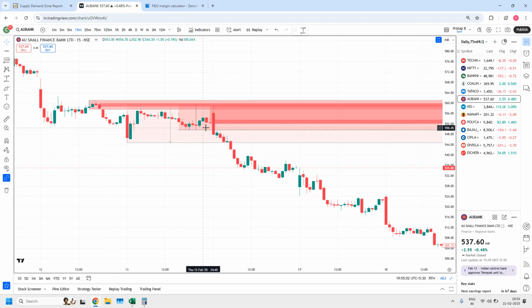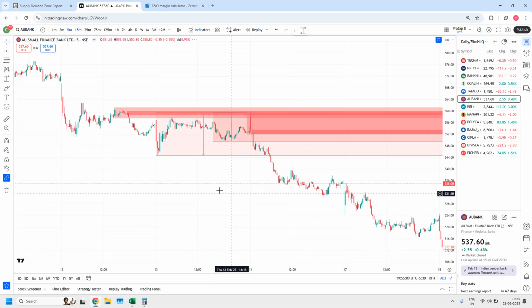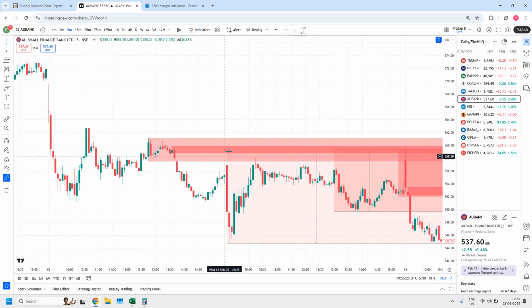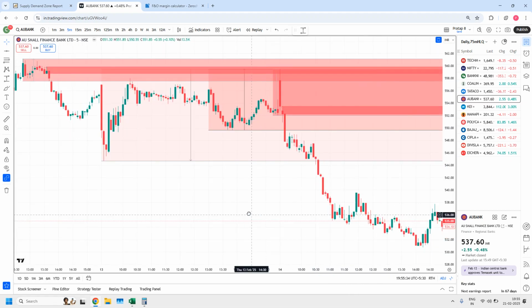Okay, this is a 15 minutes drop-base-drop. Now this one is fine-tuned with the 5 minutes time frame. See, inside the 15 minutes fine-tuned zone we have a drop-base-drop. This is the 5 minutes fine-tuned zone, and the horizon also has a drop-base-drop. This 5 minute zone is also a horizon to this entire daily zone. So the daily zone picked up the orders from this horizon and sharply it came down.